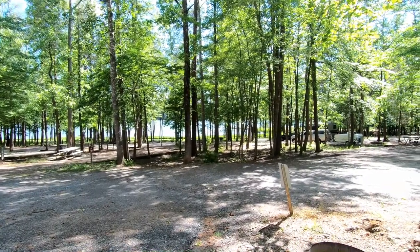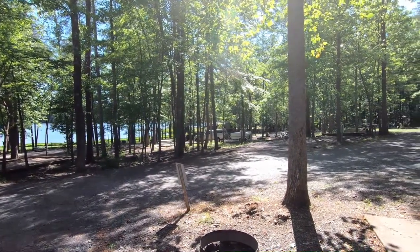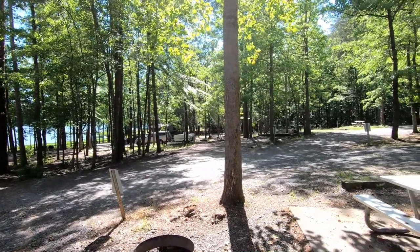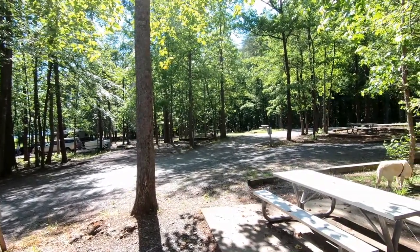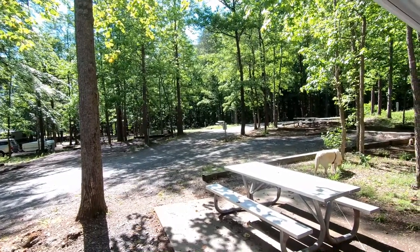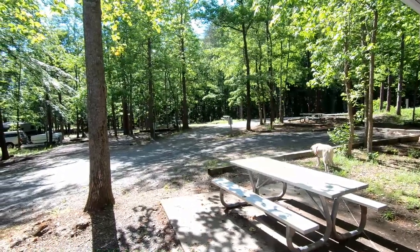These lots that are between us and the lake are water and electric only. And the row that we're in and the row behind us actually have full hookups. And full hookups right now are $20 a night, and the water and electric is $18 a night. So there's only about maybe 15 spots that are full hookups.